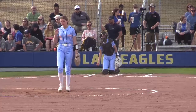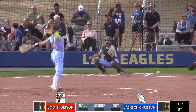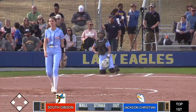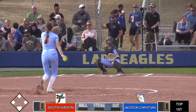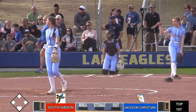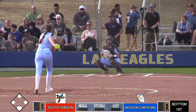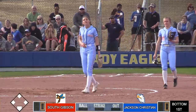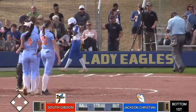And we are back for the bottom of the first inning as the pitcher warms up for South Gibson. We're still trying to create room here in the press box a little bit, but pitching for South Gibson today will be Emmy Whittemore, and she wears jersey zero. Now, South Gibson does have a win over our Lady Eagles this year, 13-3 in a contest. And I hope I can read coach's lips for what change she's trying to make.